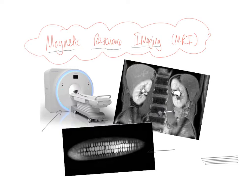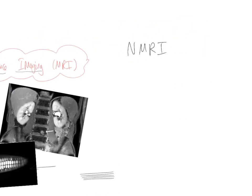You might also see this sometimes called NMRI, with the N standing for nuclear. Now, you can probably guess why they've stopped using that term, nuclear, because it's not that appetizing when you're about to go for a scan, and they've binned that off, even though this has nothing to do with nuclear fission or fusion or radioactivity. The nuclear refers to the nuclei of atoms. It's got nothing to do with radioactivity.